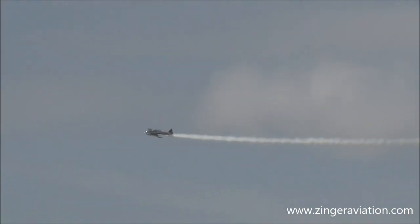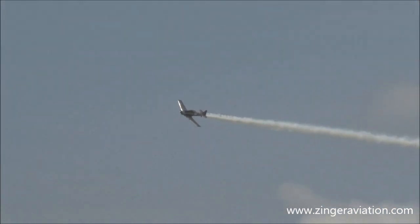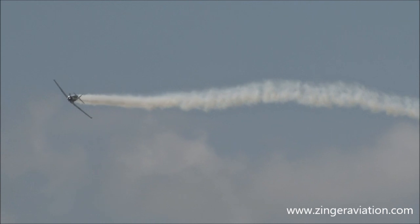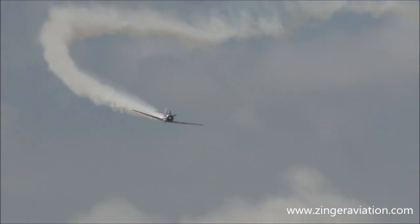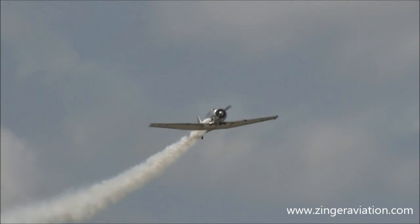Next thing we're going to do here is going to be a four-point roll. All right, we'll count them. The four-point hesitation roll means that Bill will throw the stick to the left. He'll stop in left knife edge, 90 degrees to inverted and stop it, 90 degrees to right knife edge and stop it, and then 90 degrees to bring it to the upright position again. This is the four-point precision hesitation roll.